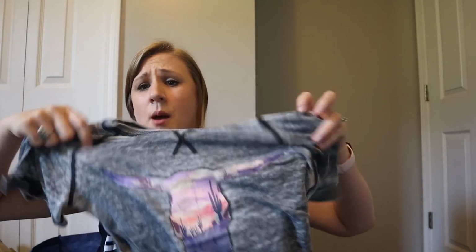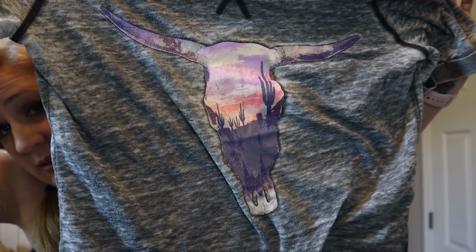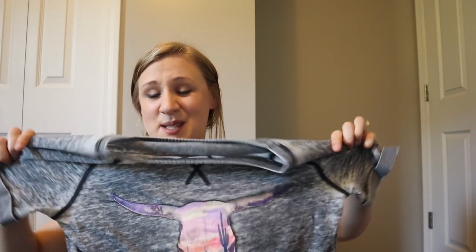I could be wrong. It's just a grey burnout graphic t-shirt with a cow skull, whatever you want to call it, and a desert scene. I'm probably gonna put the word Arizona in my title, especially on Poshmark, because someone who may be going to Posh Fest in Arizona might like to rock that t-shirt.